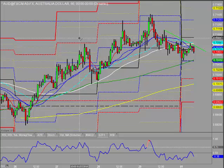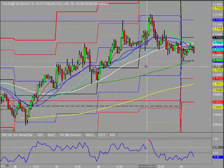Now the thing with the Aussie, it had been making some reasonable progress late last week, and now it's put a lower high in and two lower highs, lower lows in, so it's looking relatively weak at the moment as I speak.